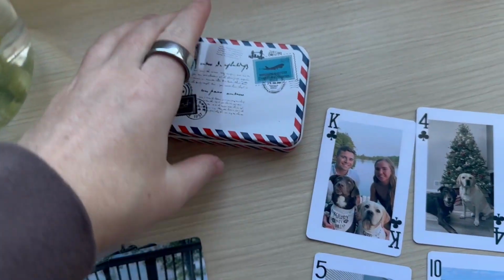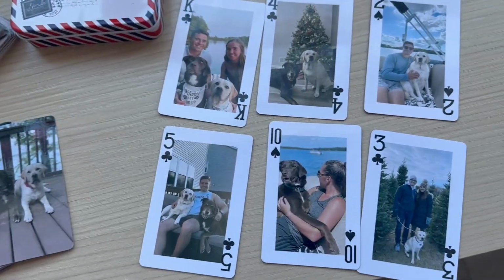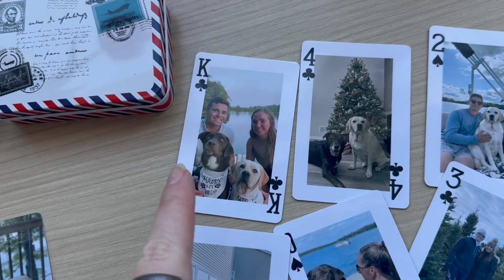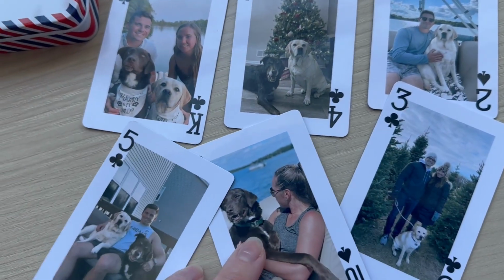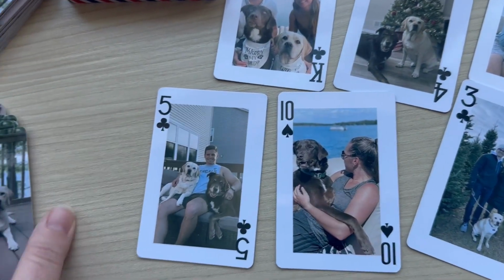It came in this cute little carrying case. I actually gave it as a gift to my husband and he loves it. I went with a dog theme because my dogs are a huge part of my life. And the quality is actually really good. The picture quality is just insane. And you get to choose as many or as few picture customizations as you want.